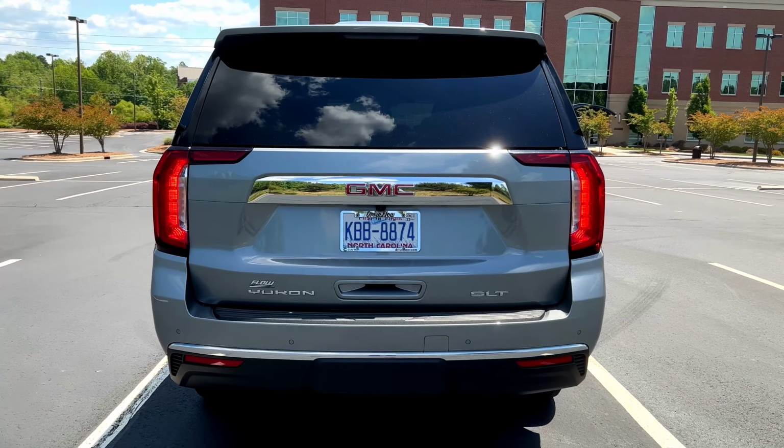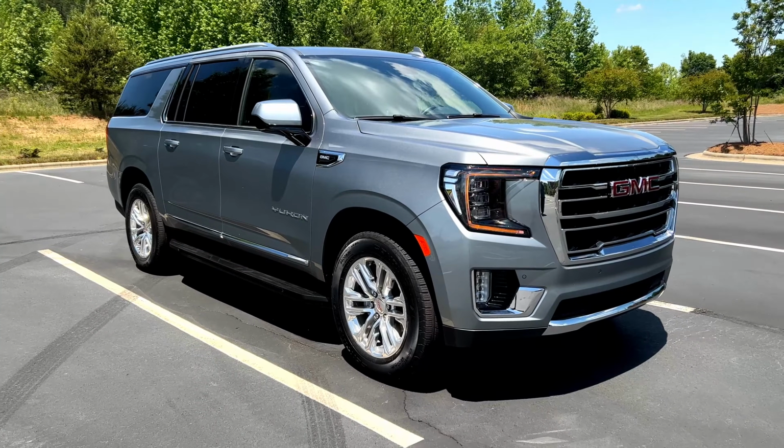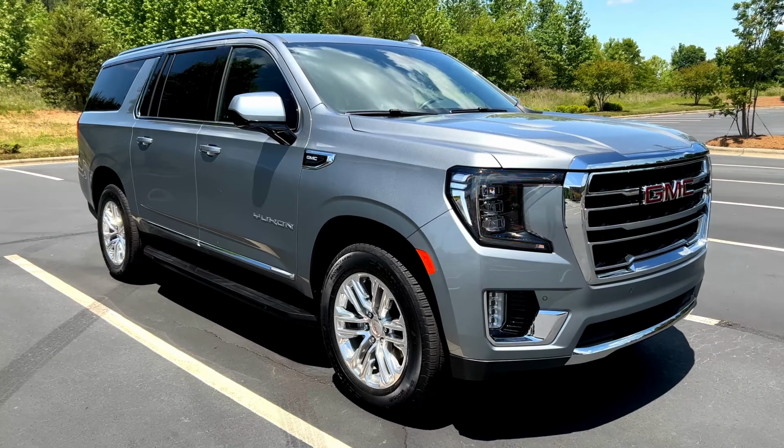It genuinely has a good planted, secure feel to it. Nobody is being jostled around in here. Nobody's being flipped all over the place. Out on the highway, this thing is stable.